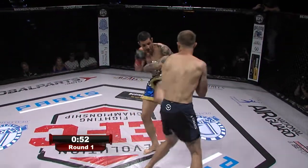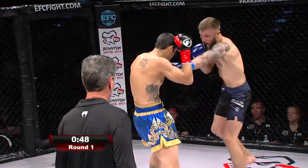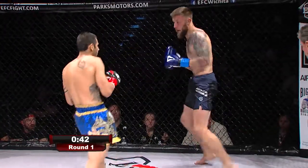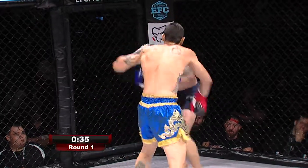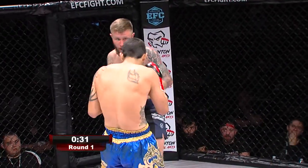Chevy has just found a consistent home for that straight right, though. So far I'm extremely impressed. His boxing looks 10 times better from the last time we saw him. Well, a lot of people didn't know Chevy actually had a knee injury in the last fight. Yeah, he did. Didn't have an ACL, basically. Looks a lot crisper, a lot cleaner. Yeah.